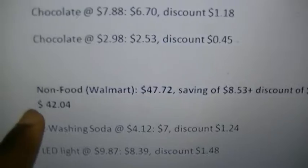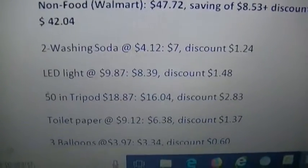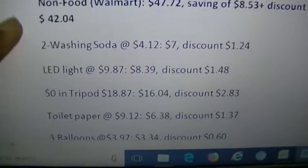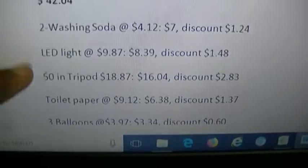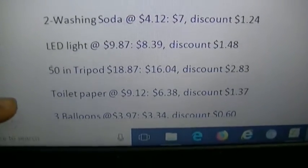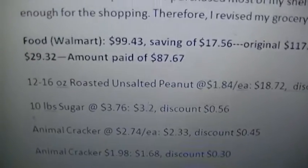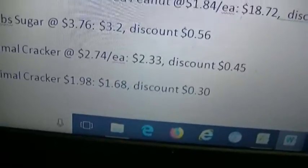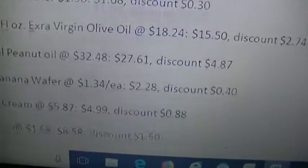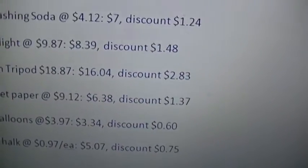So for non-food items, which include washing soda for my laundry, powder, I bought some lye. Those belong to the office, but I included toilet paper. That's how I include more and more into our grocery budget. And I think I purchased some balloons for the kids, since you have a birthday coming.